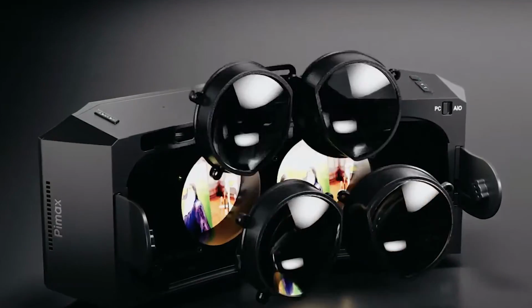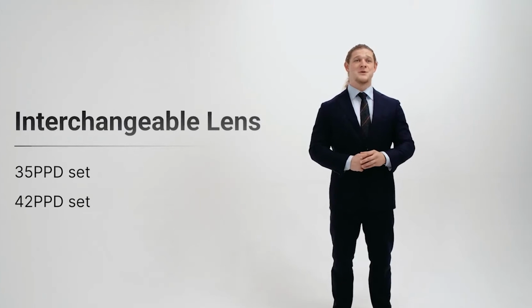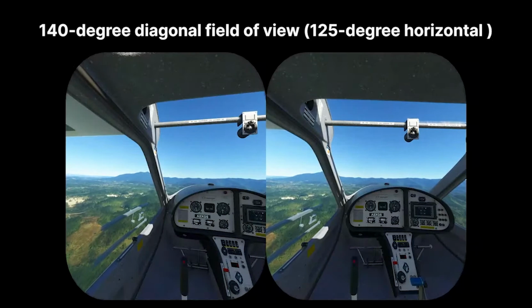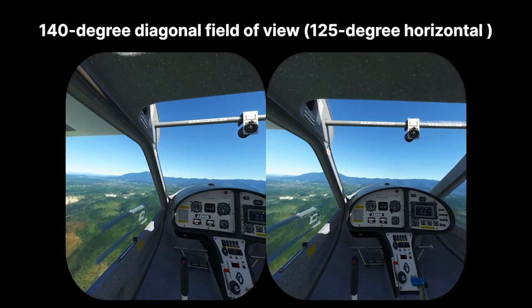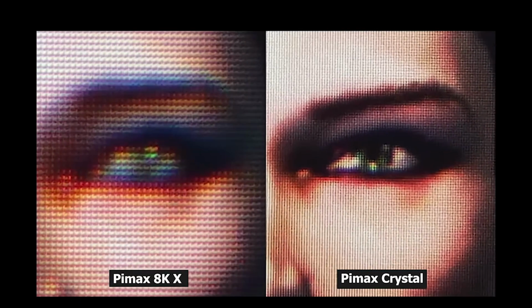But back to the lenses, another cool feature about the lenses on Pimax Crystal is that they're interchangeable. You can take one pair of lenses and swap them for another pair, and this means that this headset will have different pairs of lenses, each having different qualities. For example, a 35 pixel density or PPD set will feature an impressive 140-degree diagonal field of view or 125-degree horizontal FOV. But at 42 pixel density lens, this set will feature somewhat smaller FOV but unbelievable virtual clarity.